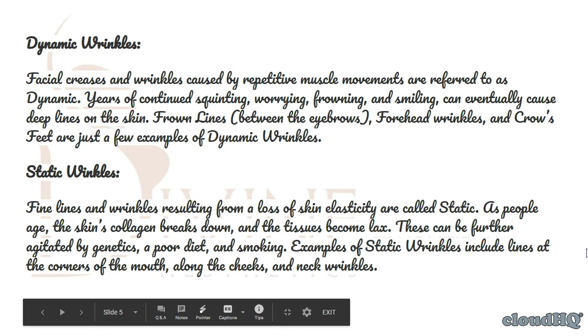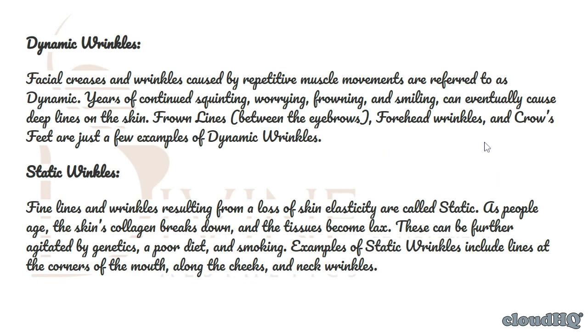Years of continued frowning and smiling can cause these deep lines. The forehead wrinkles and the crow's feet are just a few examples.